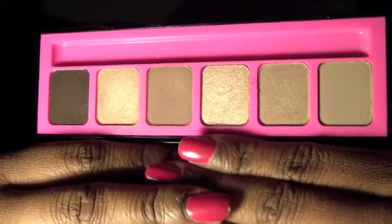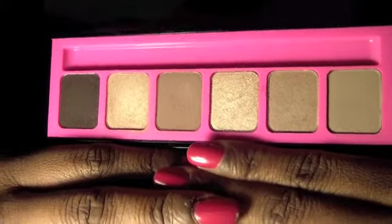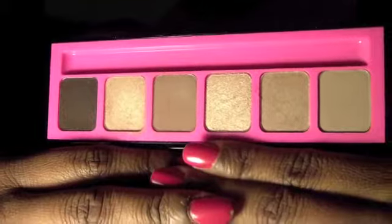You can go from a daytime to a nighttime look with all these colors, and they all look good on my skin tone. I have no complaints. This palette was worth the $45 that I paid for it. I would recommend this palette any day over, like I said, the Naked palette that I talked about in the video.